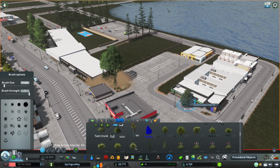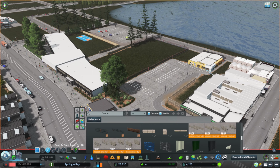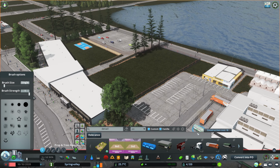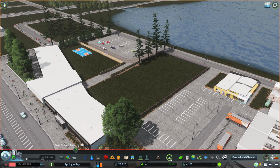I detail the area with trees, more car parks, fences, and in some cases I'll put trucks and loading zones out the back of these buildings, but also making sure that I don't go too crazy on the props, as I want the city to be reasonably large.